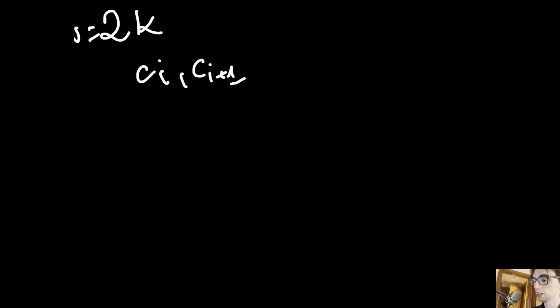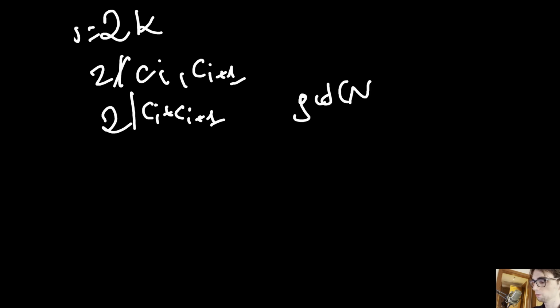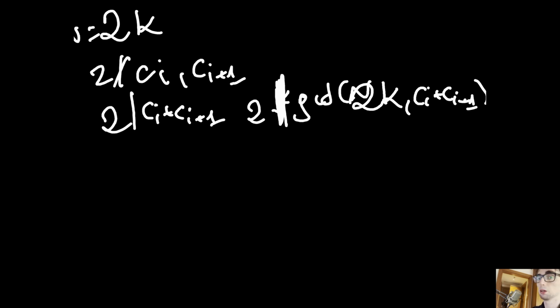And now when we try to push it further, the first idea for me is that some n which work are even n. And this is quite straightforward. If n is of the form 2k, then all the relatively prime numbers, ci and ci plus 1, are all odd. So their sum, ci plus ci plus 1, is divisible by 2. And now their sum is divisible by 2, well then the GCD of 2k and the sum is at least going to be equal to 2. In other words, this is divisible by 2. And so we know that even n work.